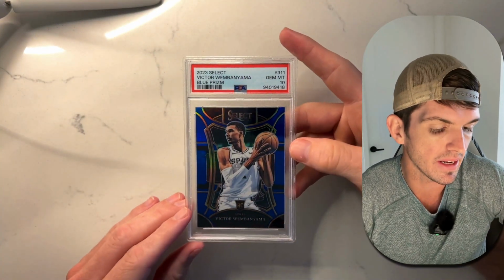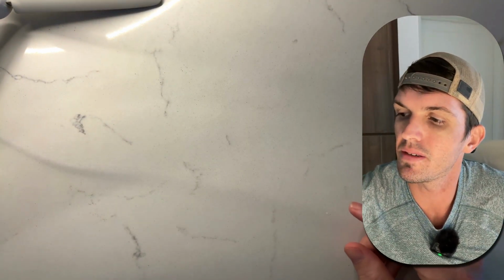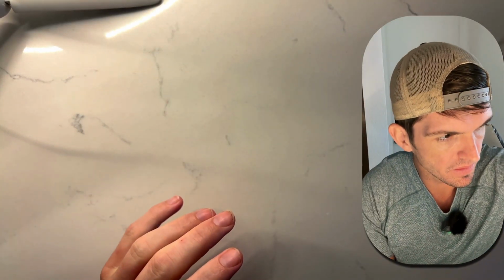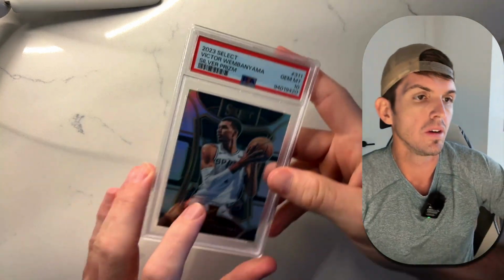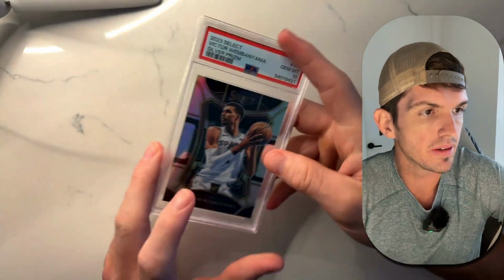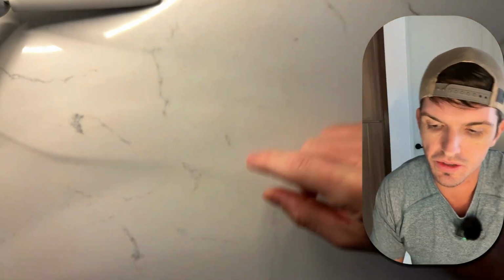And then we've got a blue silver prism. Blue prism, blue silver prism. Okay, we're gonna go through this as quick as we can. Blue Prism, another one, PSA 10. That stack is getting big. I don't want it to fall, so let's create a new one. Mezzanine True Silver Prism PSA 10. Second rarest to the courtside. Second one of those, 2 for 2.